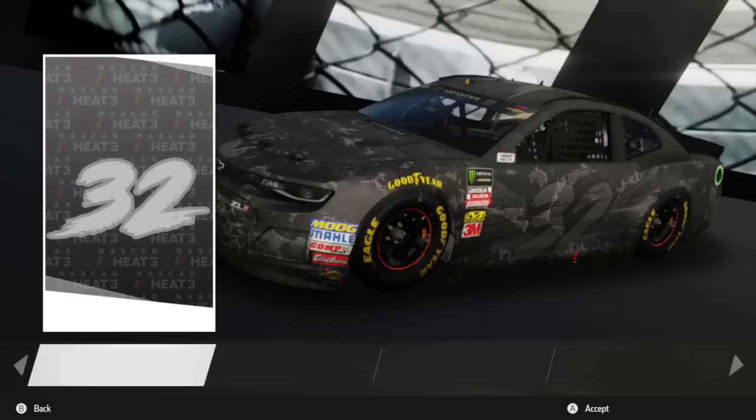So this modded car is a number 32 car with what looks to be a digital camo as the base paint. Also, if you look closely at the number 32 on the side of the car, you can see transparent wings. The car does blend in very well, and I like the look of it, but I think the number of the car should be just a little brighter so it's easier to see.